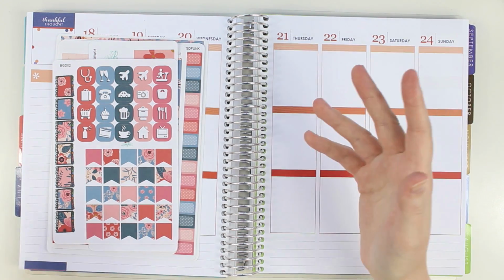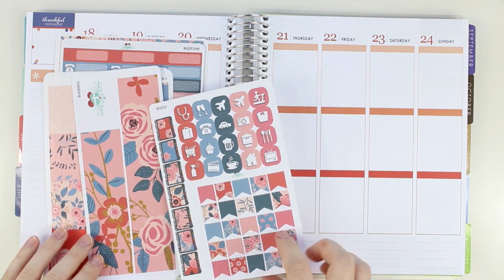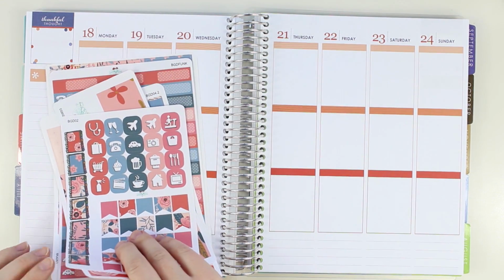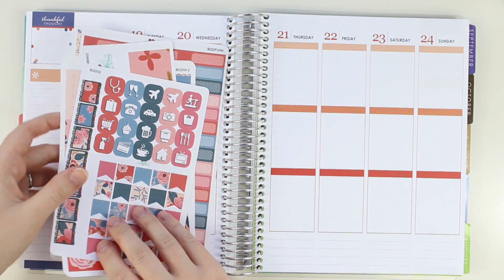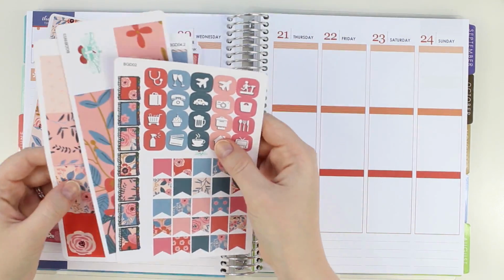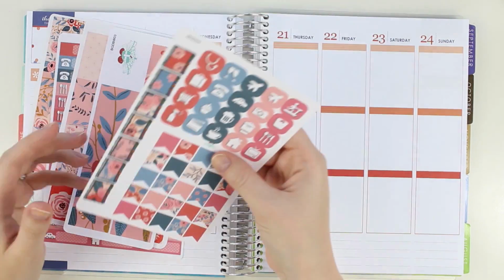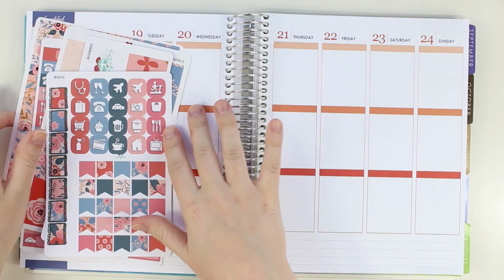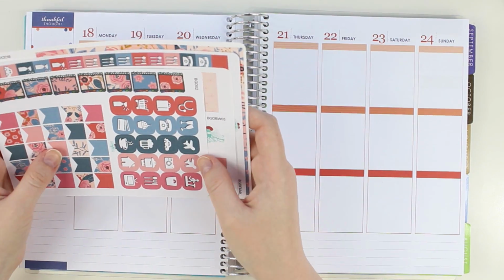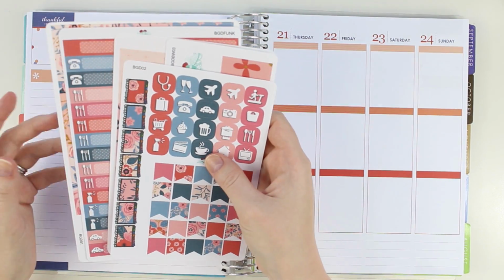I think I've seen this clip art in another shop and I can't remember what shop it is, so if someone knows, please let me know. But I love this kit and I wanted to do a mock spread with it. I just think it's so pretty, and it's been sitting in my July thing and I've been hemming and hawing about doing it, but I decided to go ahead and do it for this mock spread.